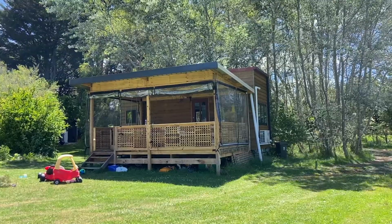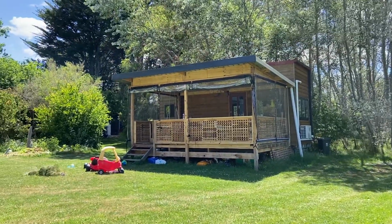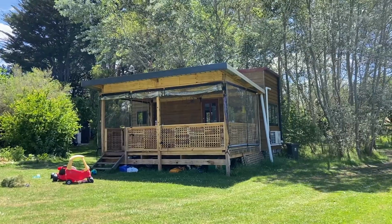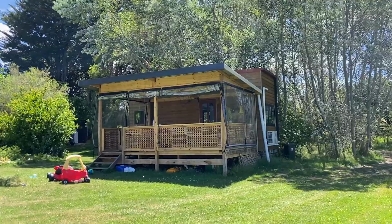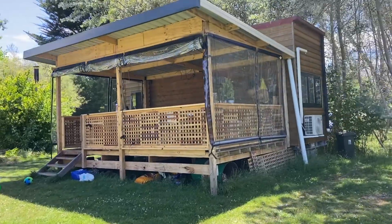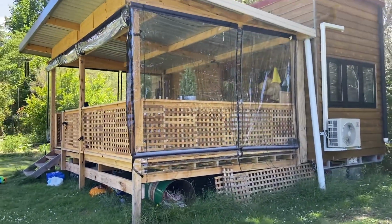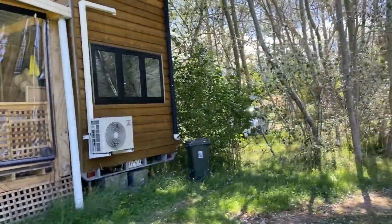So I thought I would give you a look at our tiny house setup. I was going to clear up my kids' toys, but I decided to give you the real look at what it's generally like. But we have a large deck addition that we added on when my little one came along. It gives us a lot more space. But you can see the original tiny house just here.